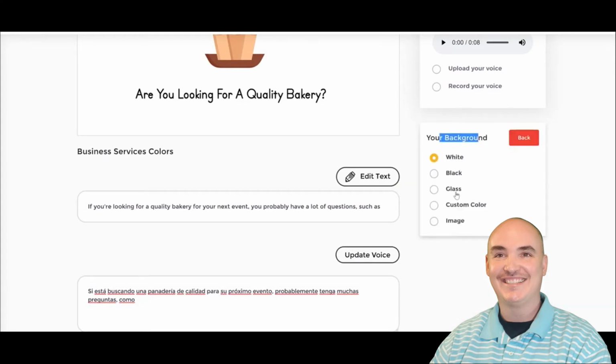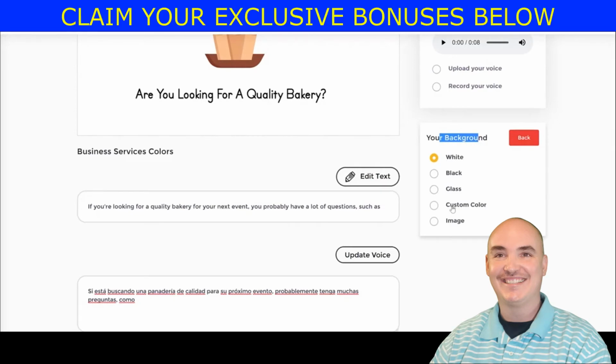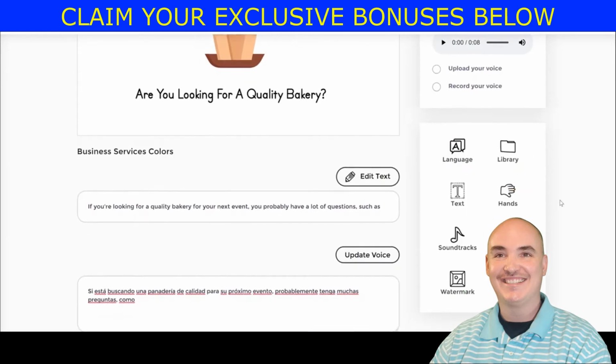So you can see white, black, glassboard, custom color. It's going to be like a blueprint color, like in architects and so on. Or you can even do, for example, a green board, or even put your own image and have that as a background as well. So very powerful resource to do that. A lot of customizations and flexibility for you to do.